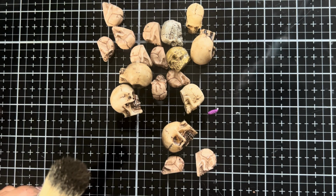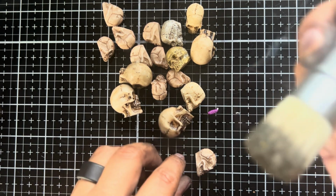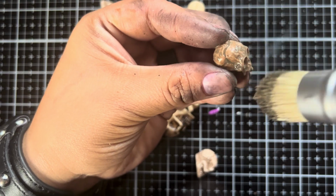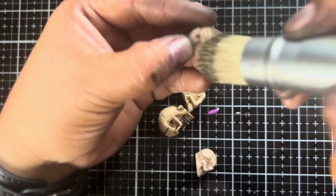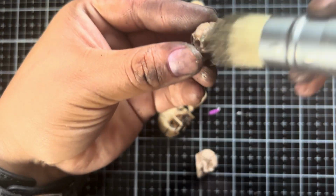So I'm going to just spray my crayon off to the side. I'm going to take my brush, dip that in, and now we're just going to smush that on the skulls. And I want these looking as grungy as possible. So I'm just going to smush that right on there. I'm not going to worry about my fingers. I'm just interested in the grunge.